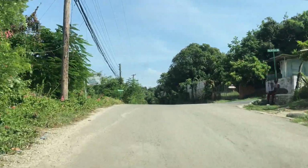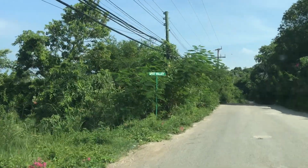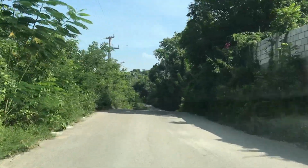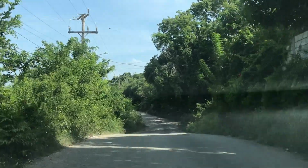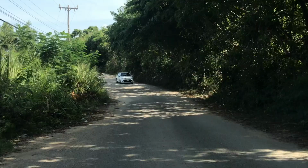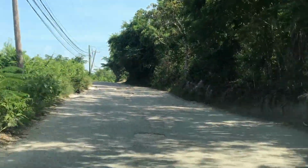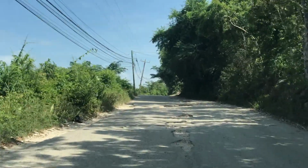So if this development is something that you're interested in, maybe purchasing one of these units, you will need to go through the Housing Agency of Jamaica. Guys, you can go on their website, you can apply, and you can see other upcoming developments that are being built by the Housing Agency of Jamaica also.